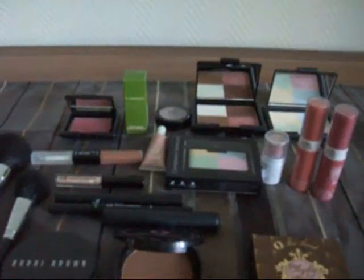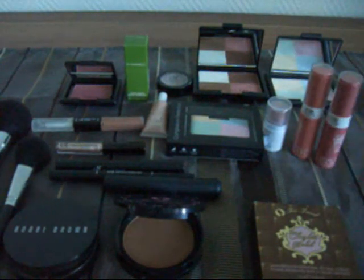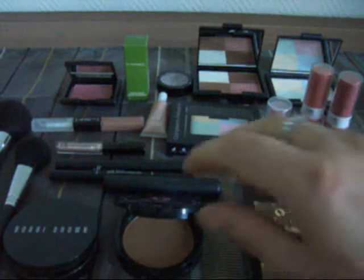Hey guys, this is a haul. I want to start out with the things that were sent to me. Lisa D1, I sent her some stuff and she sent me some stuff back.